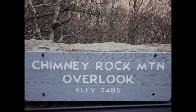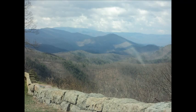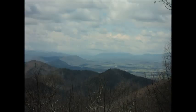And here's the Chimney Rock Mountain Overlook sign, elevation 2485 feet. And there's the overlook from there, so that's quite beautiful. You can see the stone guardrail of the Blue Ridge Parkway again. Must have gotten overcast. You see how dark everything is? You can't see the sun in that picture.